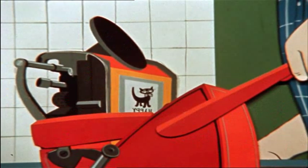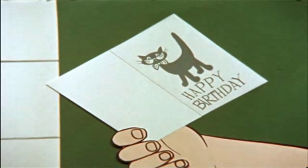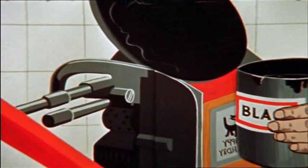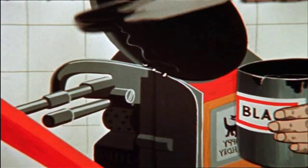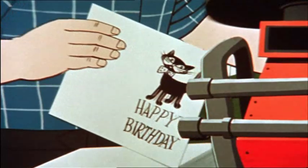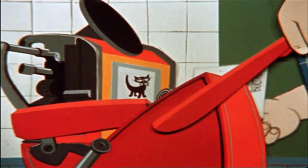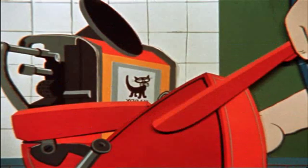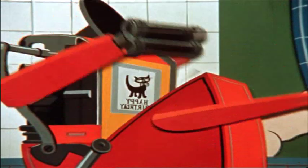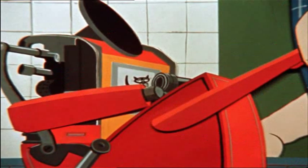The birthday card was printed. But it wasn't dark enough. Charlie, it's too light. Could you put some more ink on this machine? Happy birthday. That's better.